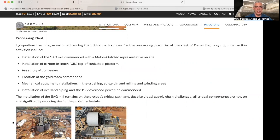installation of the SAG mill, installation of the carbon in-leach top of tank steel platform, assembly of conveyors, erection of the gold room, mechanical equipment installations in the crushing, surge bin, mill, and grinding areas, and installation of the overland piping and the 11 kilovolt overhead power line have all begun.